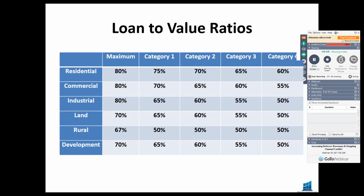So we do have discretion to go up a little bit higher in LVR, provided it makes commercial sense. So maybe they've got the property sold, or they've got some additional security, or they're a very experienced client that we have that discretion to increase the loan to value ratio on.